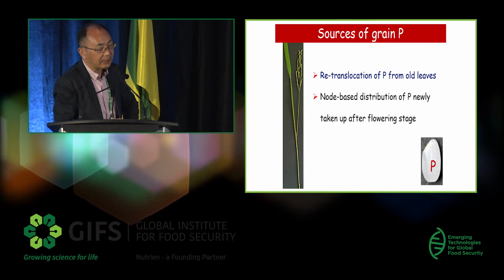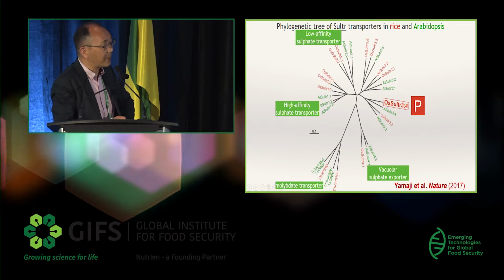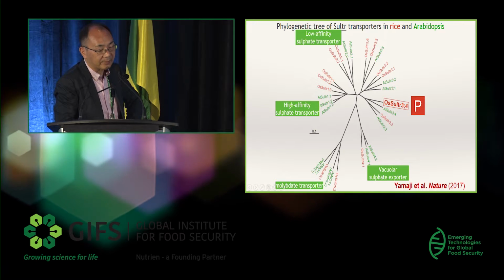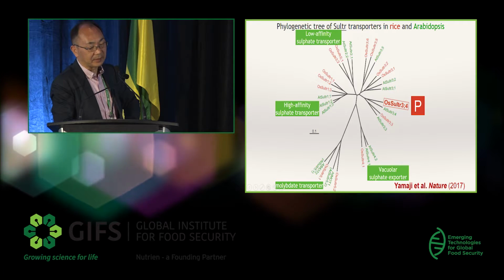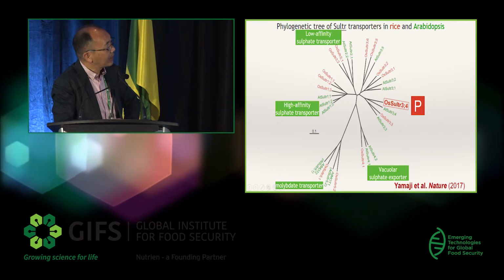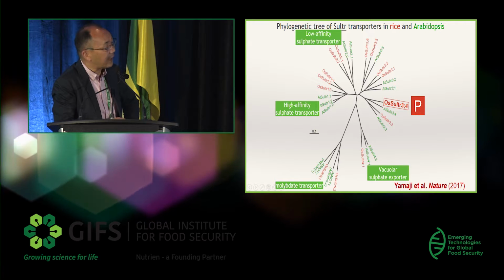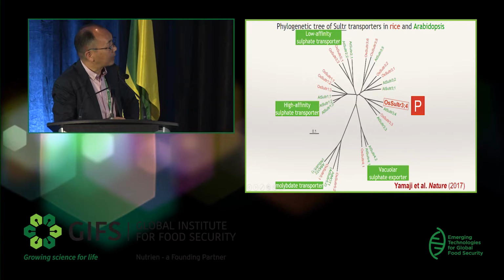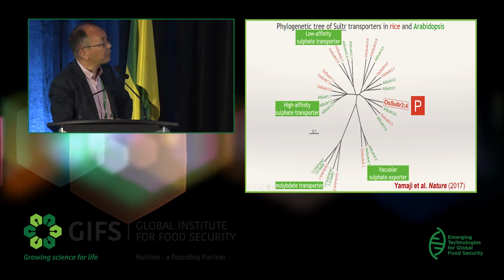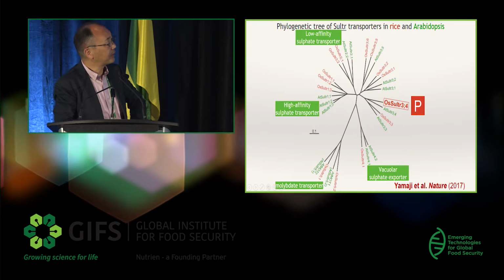As I mentioned earlier, we used laser microdissection combined with microarray, and we found that one gene annotated as OsSULTR3;4 is highly expressed in the nodes. This gene belongs to the sulfate transporter family, and so far in Arabidopsis, some members were reported to be low affinity or high affinity sulfate transporters. But we found that SULTR3;4 is not a sulfate transporter. It is a phosphate transporter.